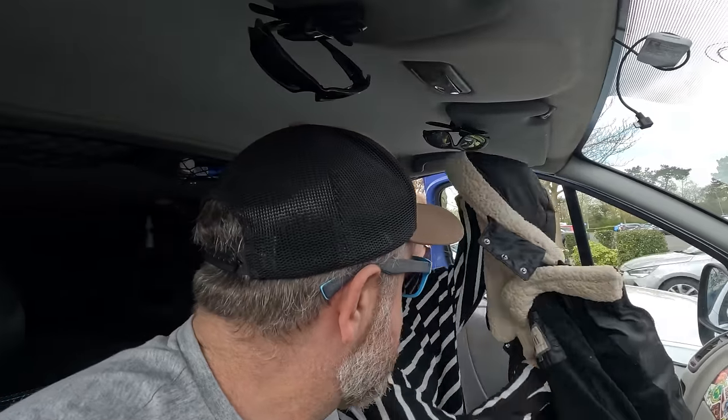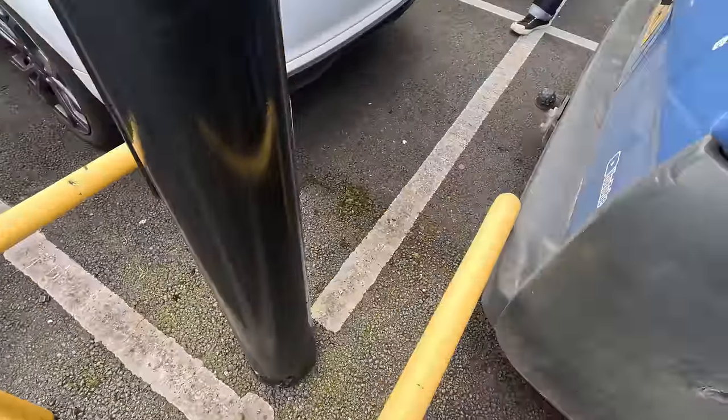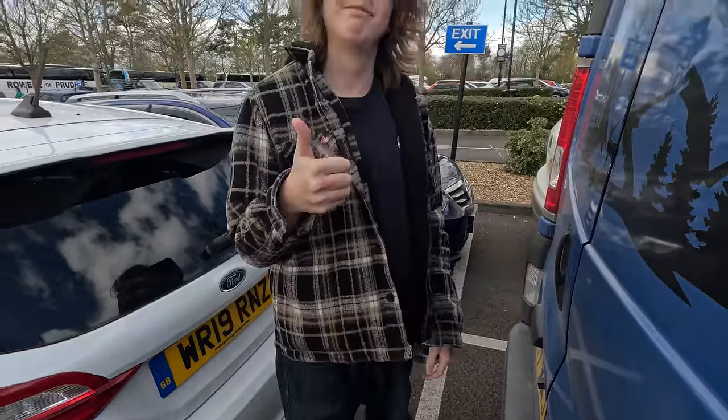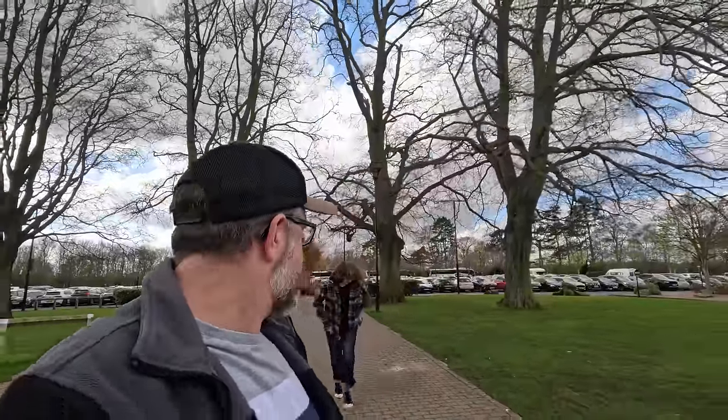Ooh, this place looks busy. We don't do busy, do we, guys? No. Oh, John's gone. He wants to check how I am on the barrier. Am I touching it? No. Yeah. We don't fit in this parking space, so I've pushed the bumper right up to a barrier. It's fine, isn't it? Yep. It's very nice here, by the way.